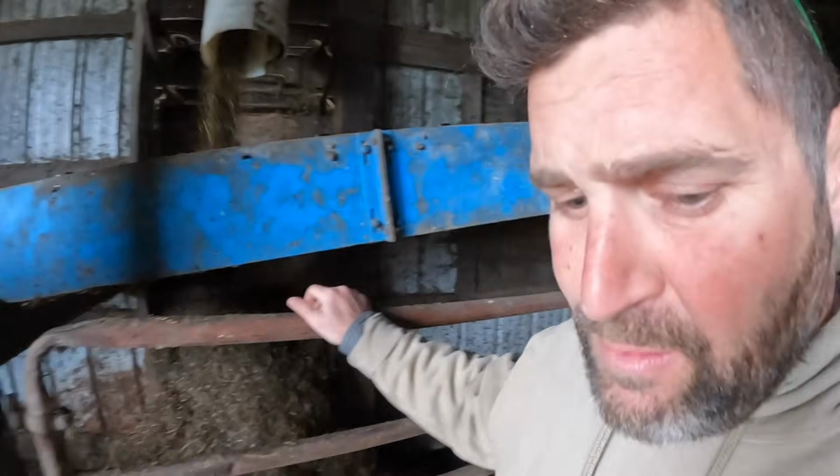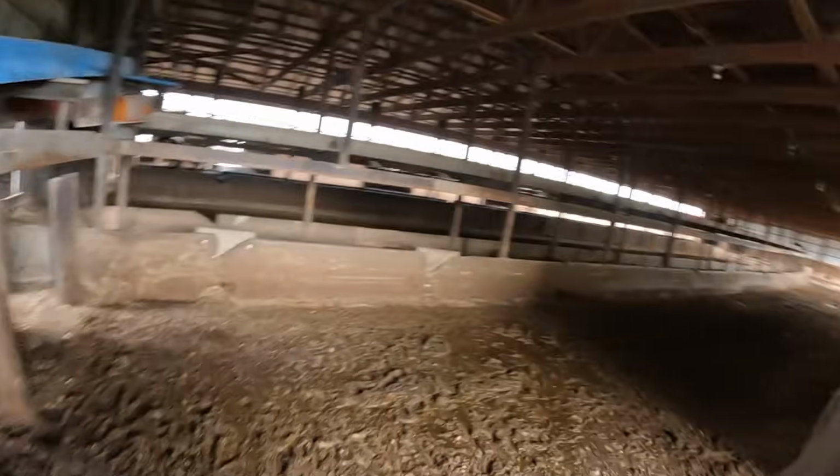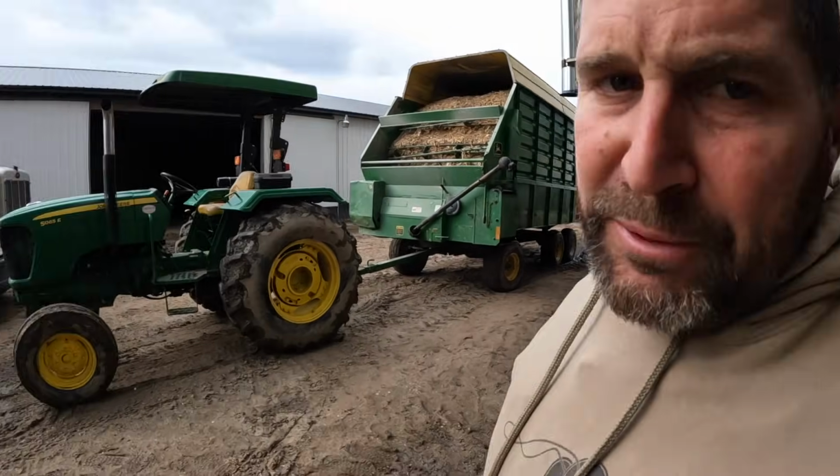Turn this feeder on while I'm unloading that truck. Mark's gonna come in here and scrape up the alleyways. We'll let that corn silage down. No grain. Can't feed out of that silo while we're filling it while it's cranked up, but we'll have that. By the way we're going, it'll be full in a couple days.